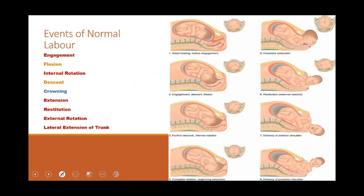Coming to the next question, a very basic question, events of the normal labor. Let me not go into the details of labor, just naming the events step by step. Engagement followed by flexion, and then internal rotation with flexion, then flexion with descent, then extension with descent, then restitution. External rotation, basically restitution is a part of the shoulders' internal rotation, and then trunk delivers by lateral extension.